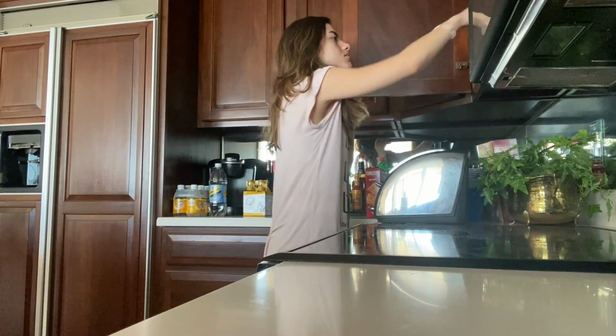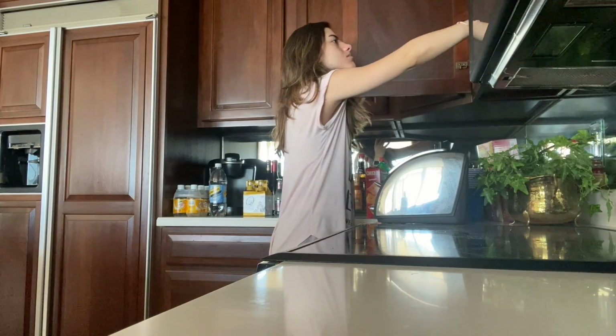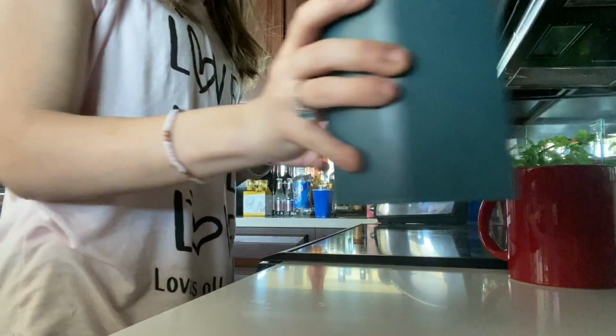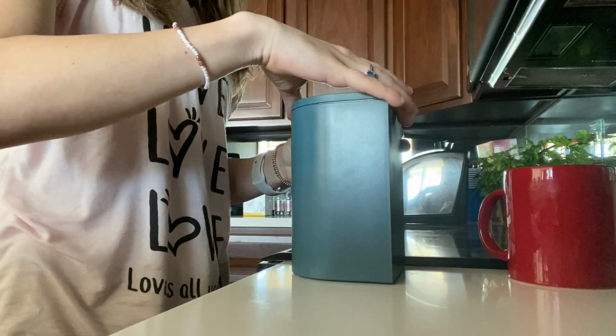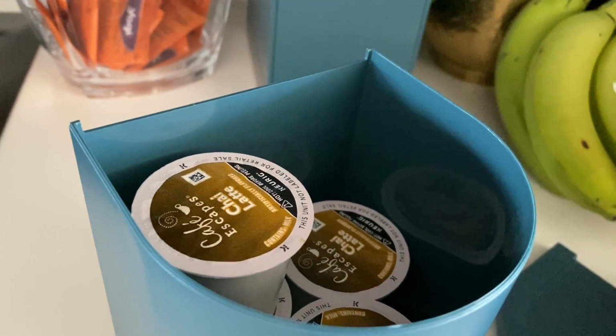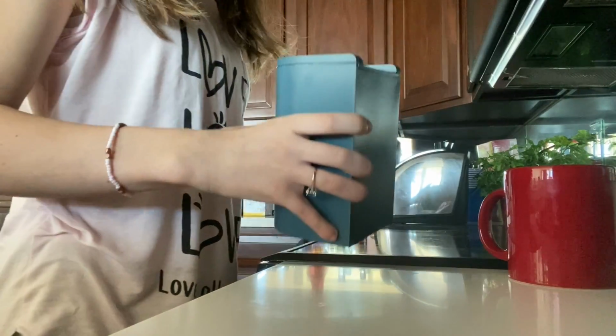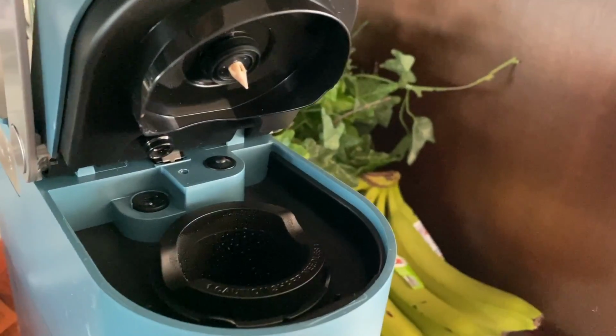I always like to have something to drink in the morning. I don't drink coffee, so whether it's tea or even hot chocolate, it really just depends on my mood. Today, I was feeling a chai tea latte as usual. It's definitely a go to. And these K cups are actually really good for the Keurig.